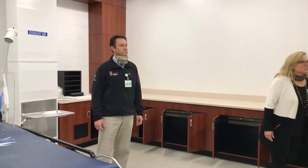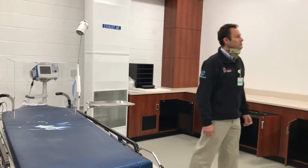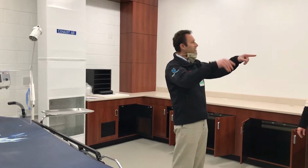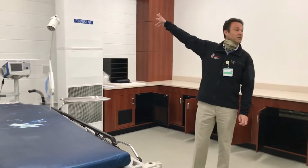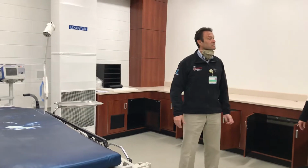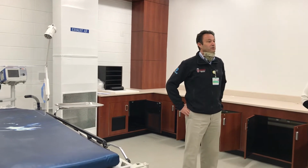Did either of you happen to know what was in this room previously? Can I explain? Just curious. This room was sort of like a concession room, right? Yeah, there's a kitchen in the back, and this room was hamburgers and French fries.